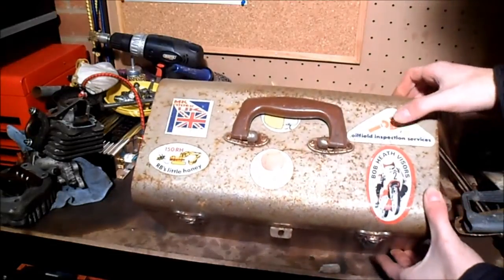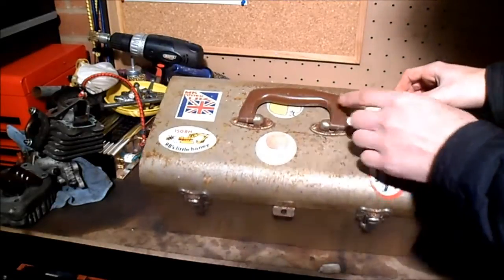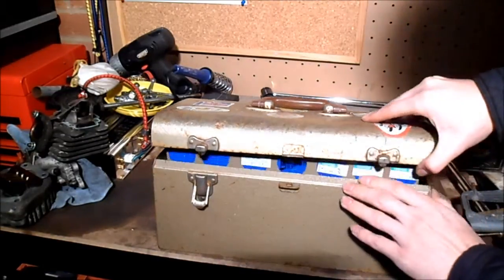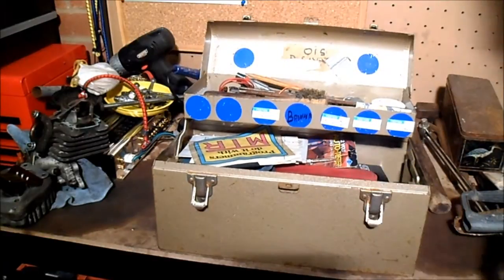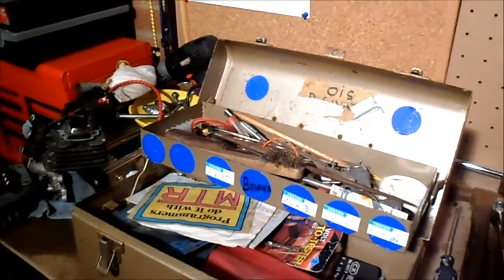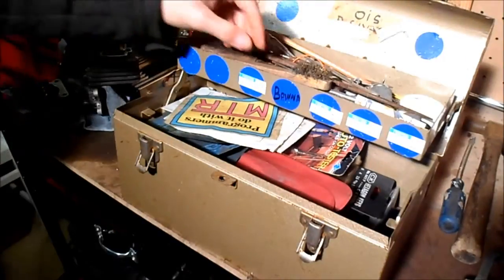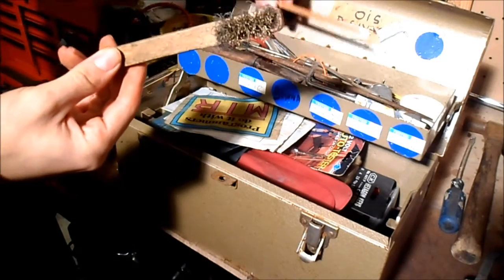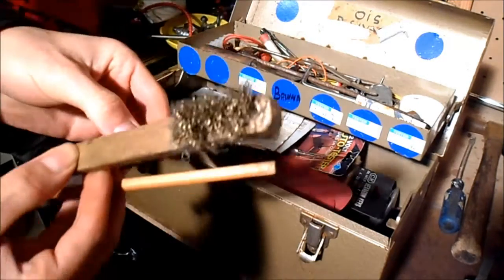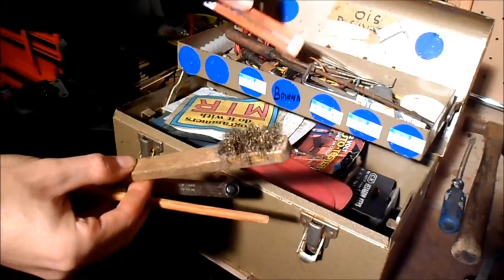You can see there he's got Oilfield Inspection Services, which I'm guessing was his company, and just a few other random stickers on top. Got a couple of little pull down things here to open. It's quite stiff, but it will open. It's just got a load of random tools in it, really. I'll try and move you guys in without causing too much shade. Right, there we go. In the top compartment, there's just bits like wire brushes, all small bits. Like this, feeler gauges, files, tweezers, just lots of small bits.